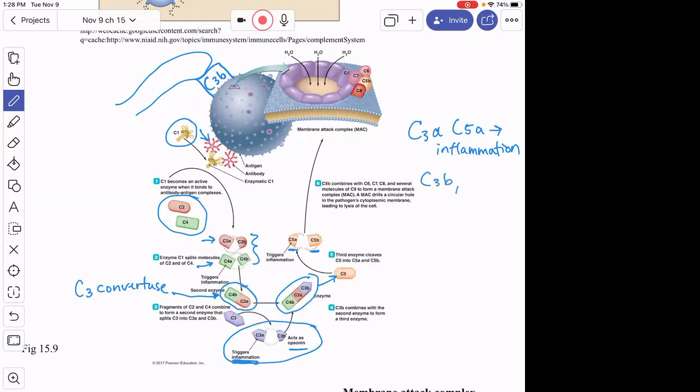The C3B and the C5B, they are going to bind, B for bind, to the bacterial cell. Because the C5B, we can see that up here, it binds to the bacterial cell along with C6, C7, C8, and a bunch of C9s. Okay, and they are making the membrane attack complex. So when they all come together, they can poke a hole in the outer membrane of that bacterial cell, and actually form a pore.